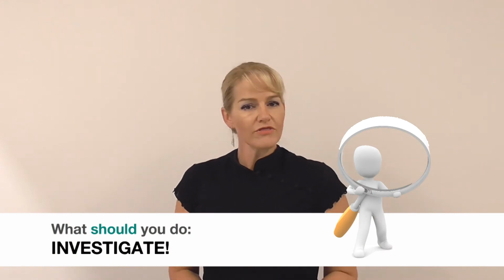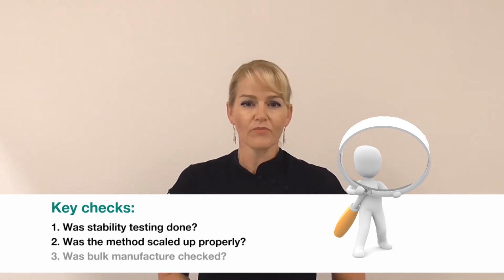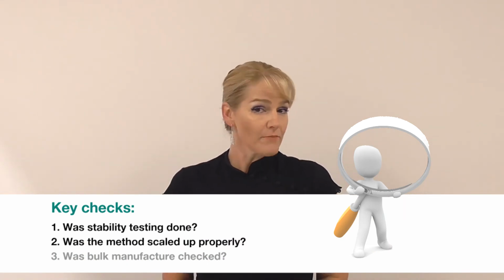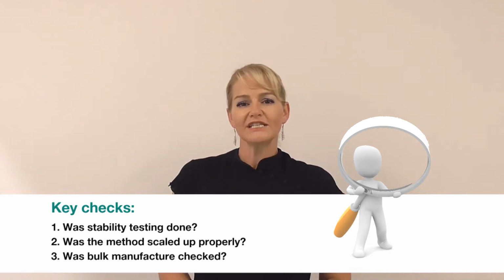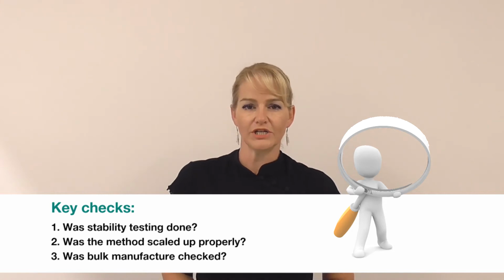First of all, when the formula was created, was stability testing done? Was the method scaled up properly? And were there some checks in bulk manufacture? Let me run you through each of these.